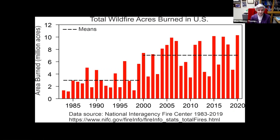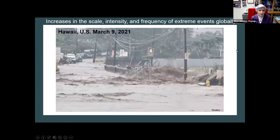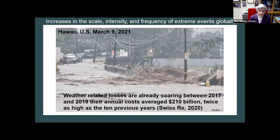So we definitely have a problem with our climate system, and we have lots of extreme events: droughts, wildfires, heat waves, etc. Also, we have increases in the scale and intensity of these extreme events, such as flooding. This is extreme flooding that occurred in Hawaii on March 9, 2021. Weather-related losses are already soaring, and between 2017 and 2019, in just those 2 years, the annual cost of weather-related losses has been $210 billion, which is twice as high as was accumulated in the previous 10 years.